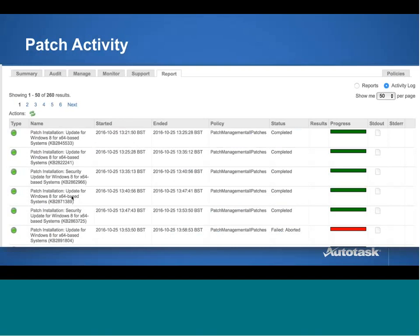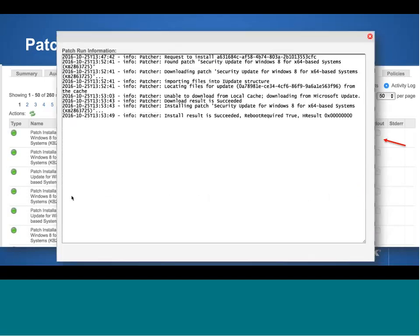And like I said, we're also bringing in a lot more information into the product. So when you look at the activity section of a device, you'll be able to see all the patches that have been installed. You'll see if they were installed successfully, when they started, when they finished installing, what policy did the work, and you can even click on the standard out over there.